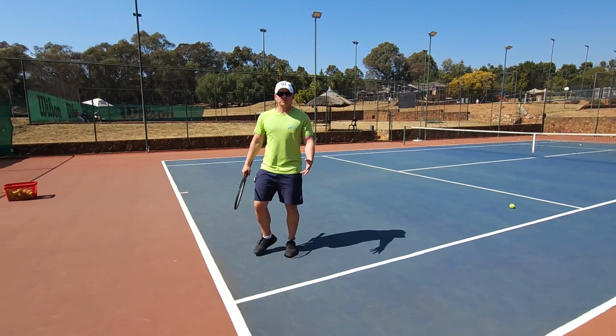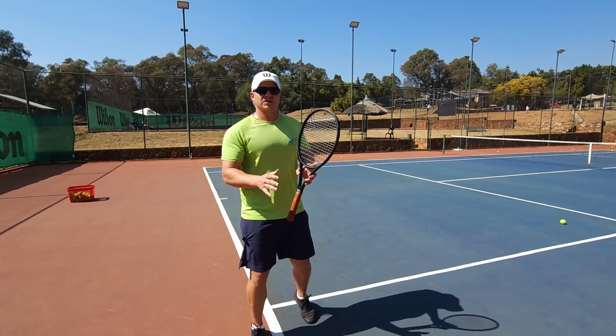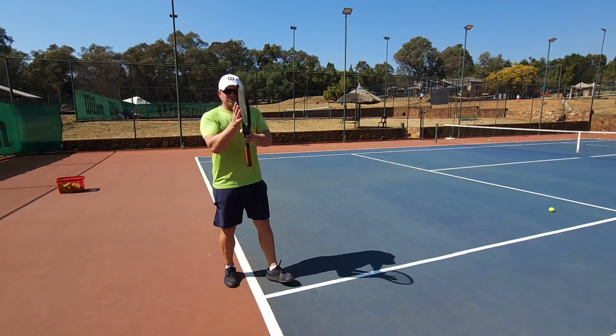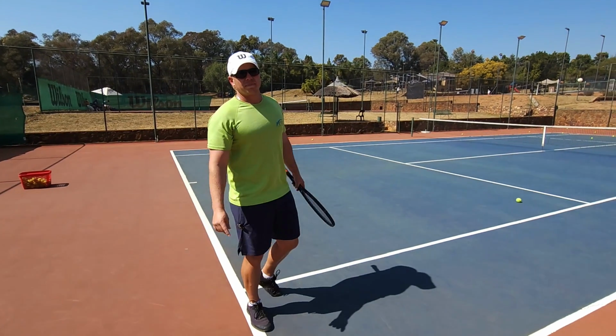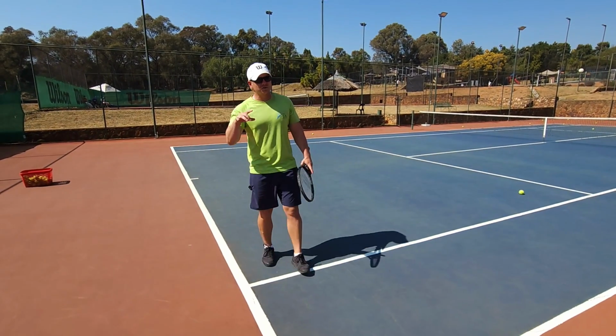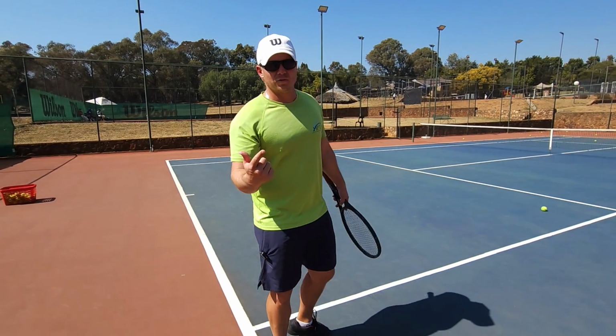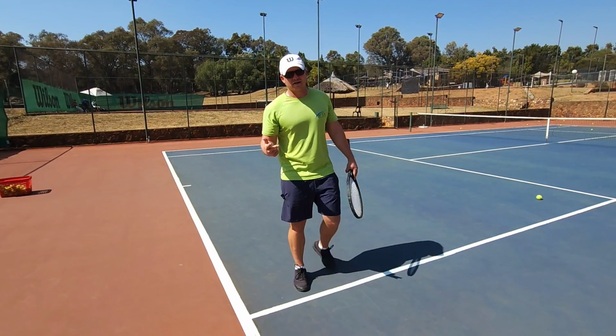So make sure you don't pull the body, because that's going to cause you to hit the ball late. Pull it across, and you can hit the ball wide either side. So there you have it, guys. Very basic tools in your toolbox. Why you're hitting the ball long, how to fix it. Why you're hitting the ball in the net, how to fix it. Wide, how to fix it.